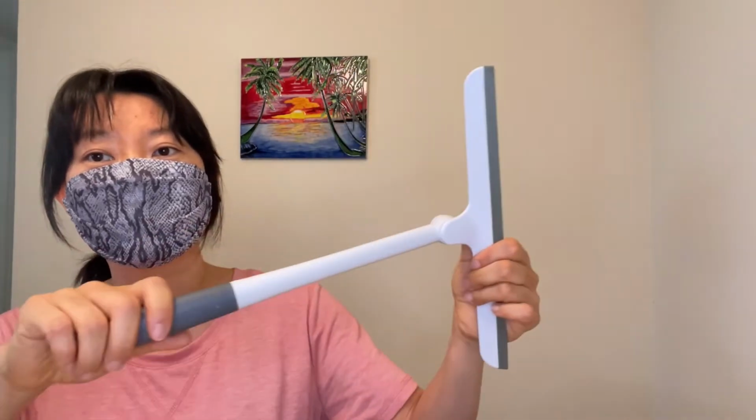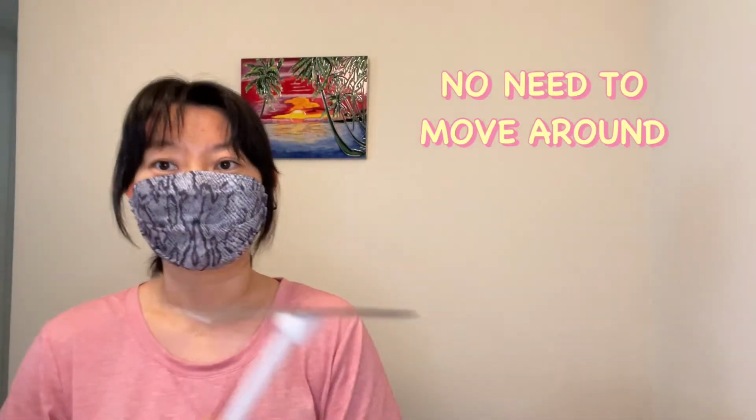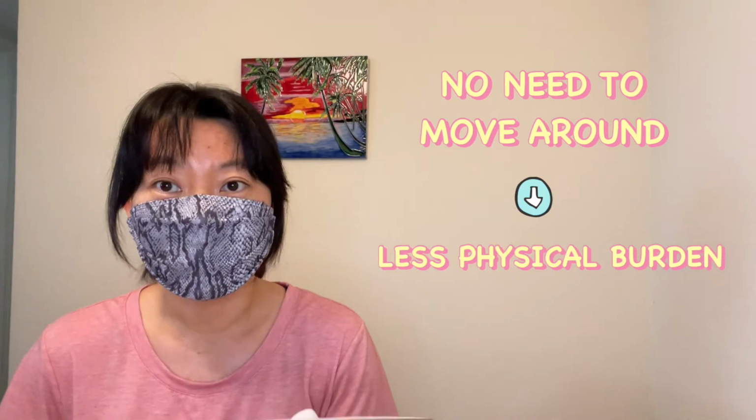First, the keyword is long. It has a long handle so that you can reach higher and lower. The length of the blade is also long, so it covers more area per action. In other words, it helps you to move less.